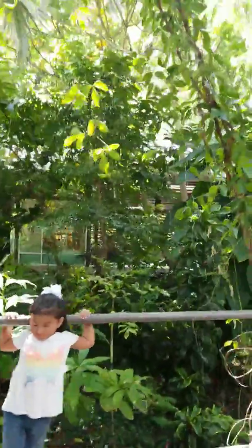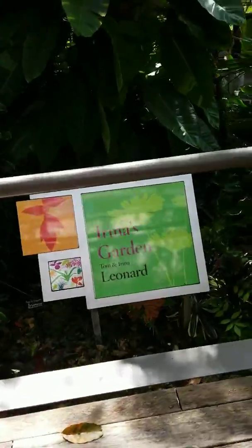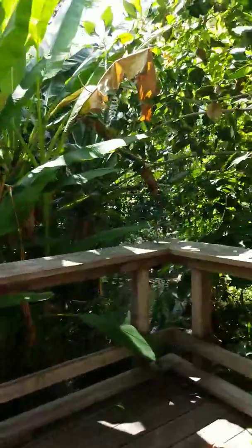Hi! They have different sections, different type of plants. Very crowded today, but a really nice place to visit.